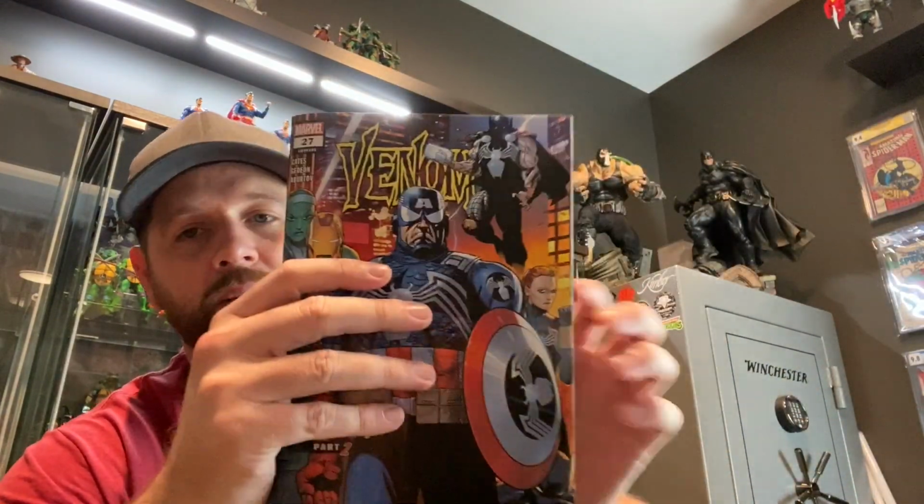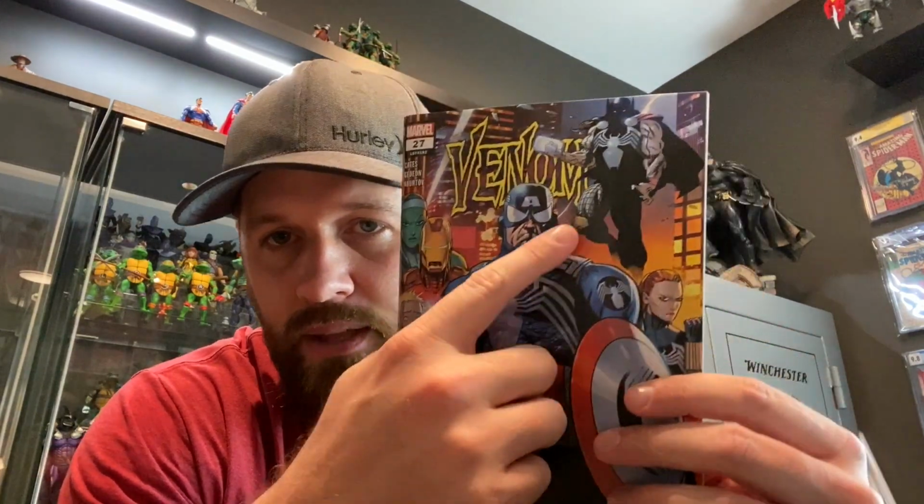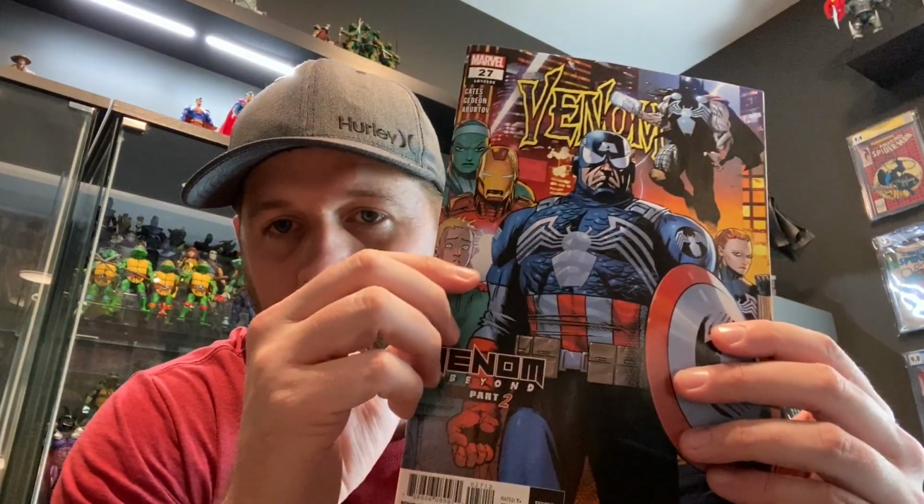As far as comic books that come out this week, we got a second printing of Venom number 27. This was a cover buy. I have the first print of this, but I just thought this cover was a really, really nice cover. You see Thor back there in the background with the Venom symbol on him, Cap with the Venom symbol here. Looking really cool. So I like that.